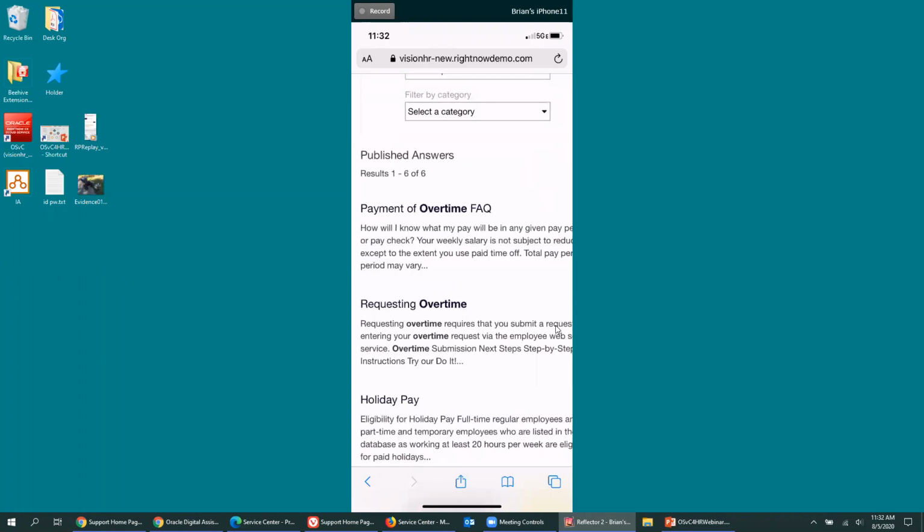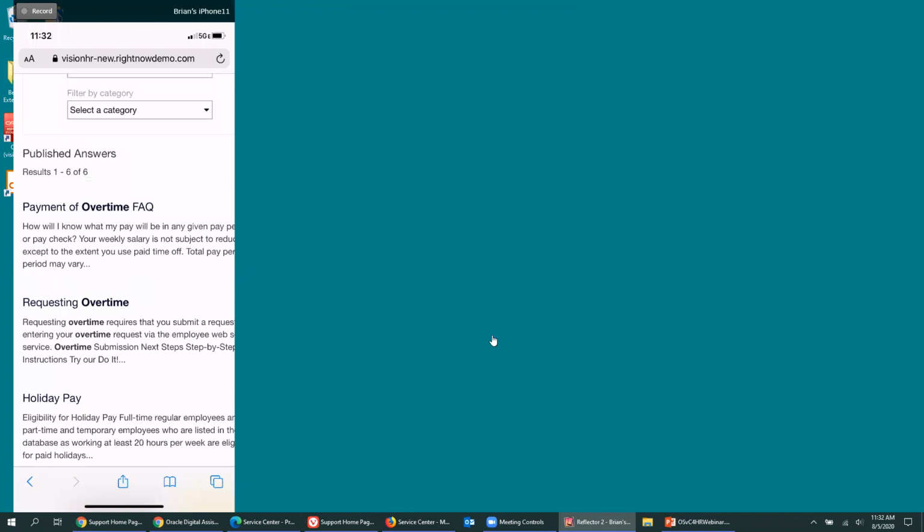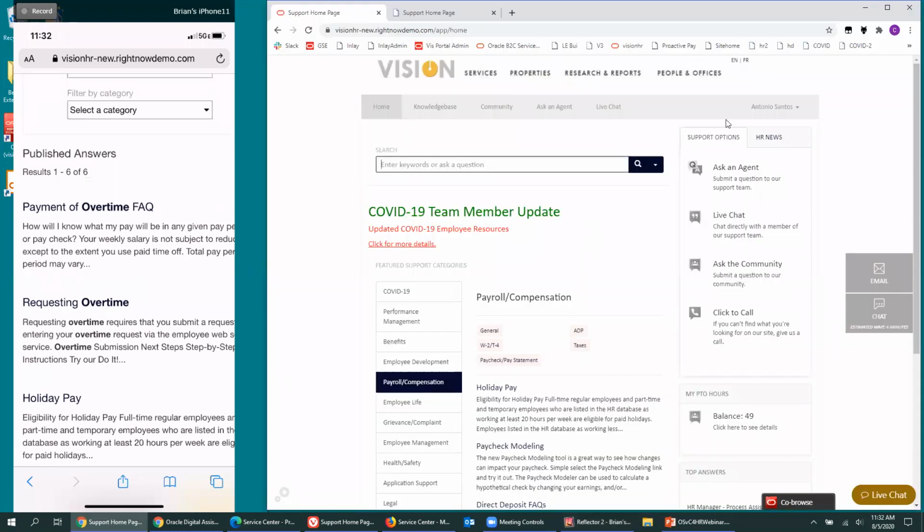As you can see, there's 6 articles here. There's a payment of overtime, a requesting overtime, a holiday pay, and et cetera, right? Now I'm gonna move this over to the right-hand side of the screen here. I'm gonna bring up my browser here, and I've logged in as a different user.